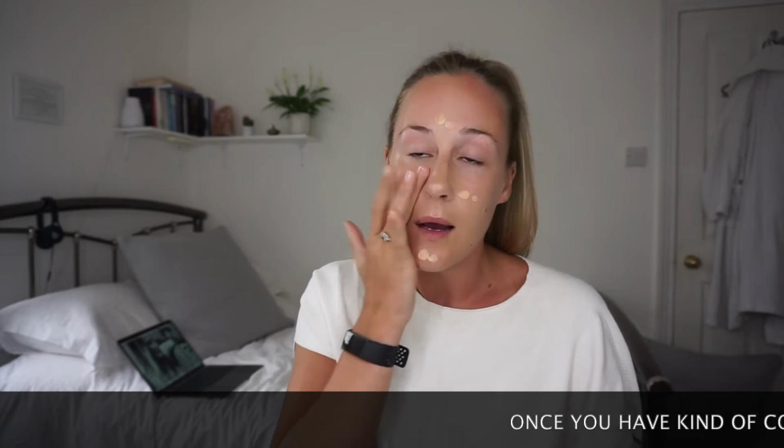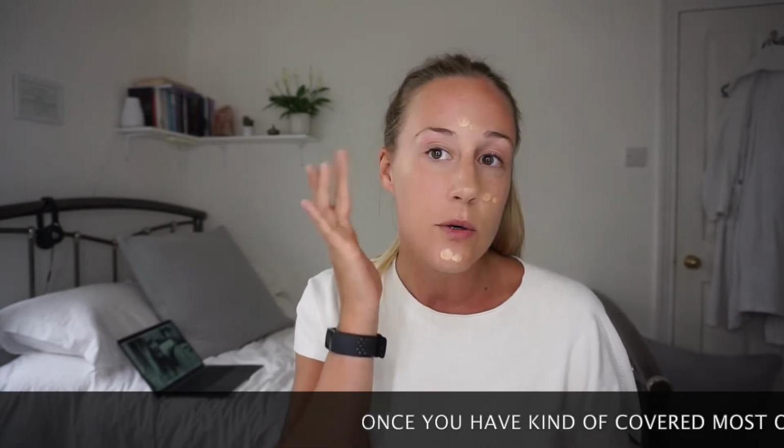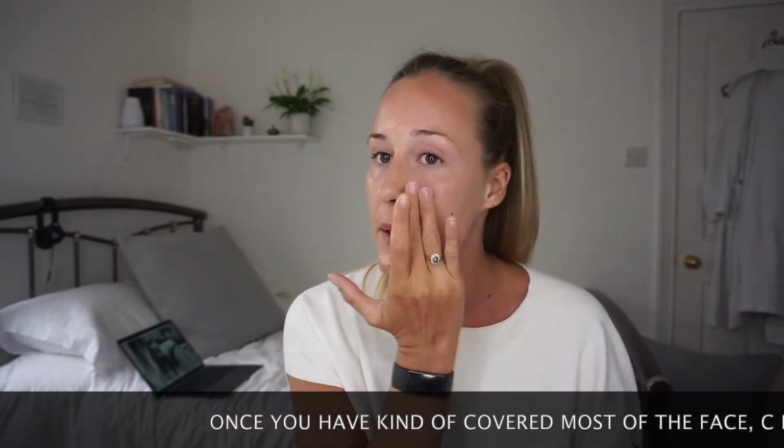The reason why I do those dots like that is because I want to put a framework of where I'm going. The reason for me starting in the middle of my face as opposed to anywhere else is because that is the majority tone of the skin. So notice now how I'm patting over the top, so I've got an even coverage of product. I just want to make sure that it sits smoothly.